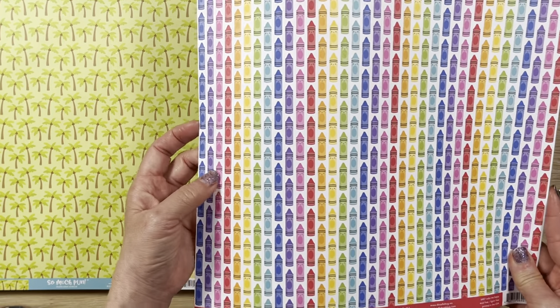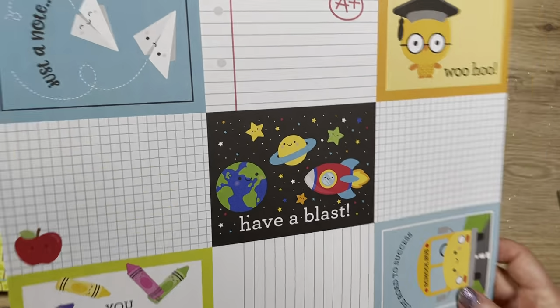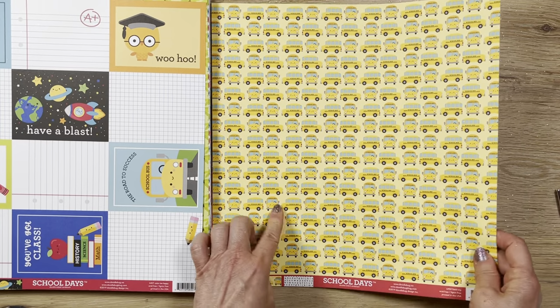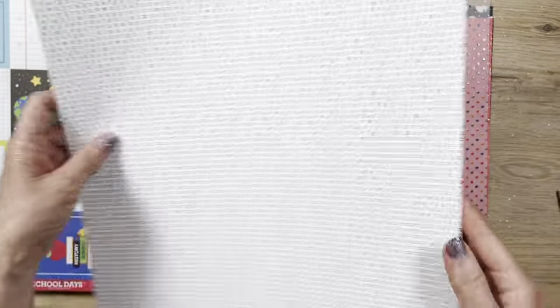And then this was School Days. So you just saw the essential kit from School Days. I had this in the collection, but remember, I want both sides. So now I got two. And then I didn't have this school bus one, because remember we saw the other one in there, but now I do from this collection, I think.